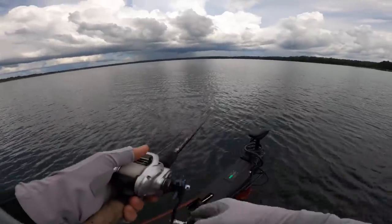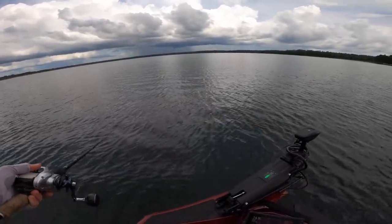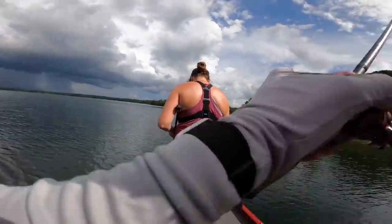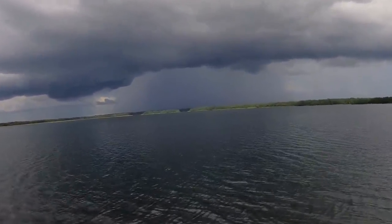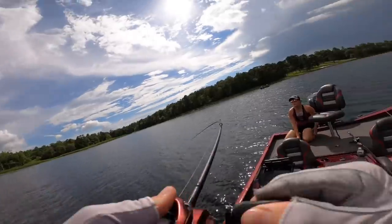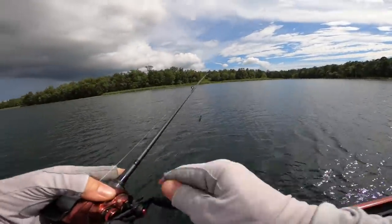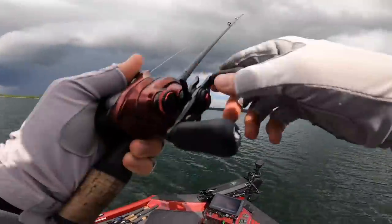Oh, now it says 14 feet. We just hit the drop off. Oh, something's chasing me in. Something's following the bait. Lightning and the thunder. Looks far enough away. There we go. Oh. Second good fish that came off the chatterbait. Wow. Crazy.